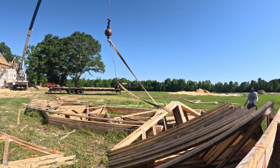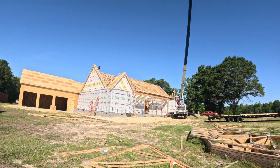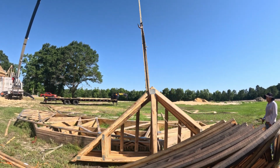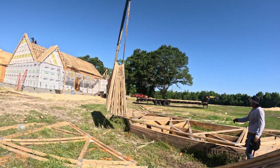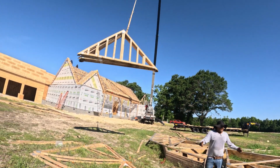There's the top ones that are going to go up. There he is. To the top.